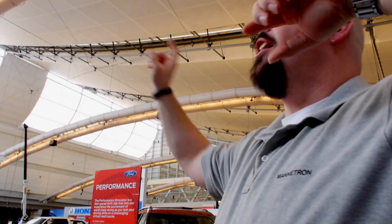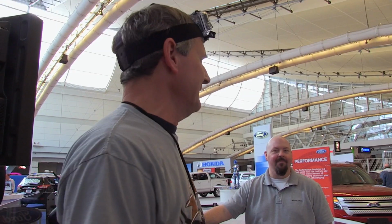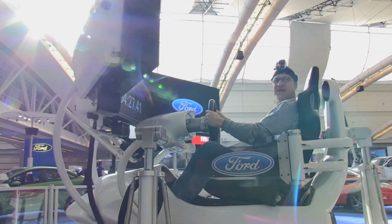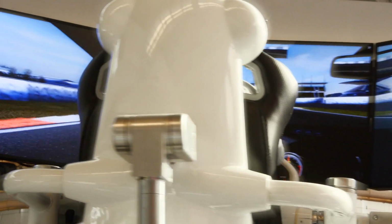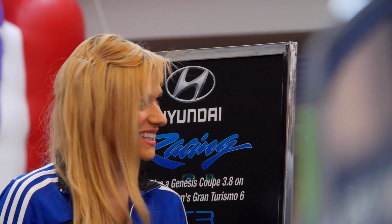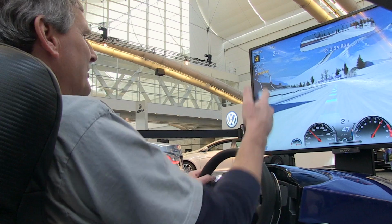You're going the wrong way. You gotta turn around. All the way around. I think I need to get a compass on there next time so I don't go halfway around the track backwards. Should I be at 10 and 2? I'll take it. You gotta beat 119. Am I going the right direction?